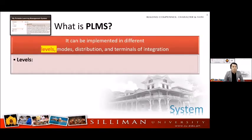Now, let me proceed to the question of how to implement. There are many different integration components. The first one is levels, modes, distribution, and terminal. Let us discuss this one by one. In the next few slides, these are just based on our experiment, on our research way back in 2015. This is what we found out based on the classroom setting and on educational technology integration in a face-to-face setup.